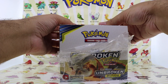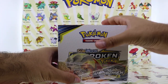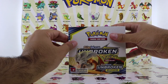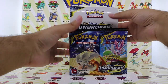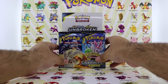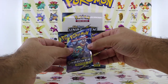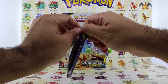I honestly think this is the best artwork they did from all the previous sets. I honestly like it more than Burning Shadows, definitely more than Team Up artwork. So yeah, wow guys, I'm so excited. Let's put this in the back like this, and we have a full booster box here. I will be taking it out pack by pack and opening each one up. Wow, what a beauty. Let's start off with pack number one, guys.